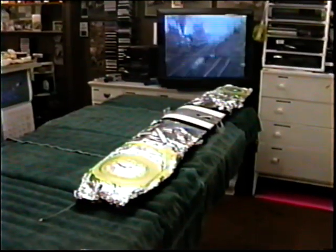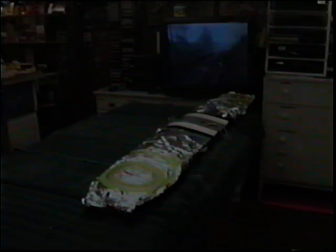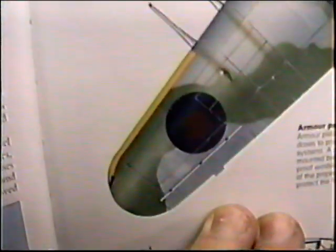Roll back mask, we're ready to paint the yellow. At last. Now the last thing we're going to do, we'll do that tomorrow, we'll do the invasion stripes on the fuselage and these yellow leading edge bars.